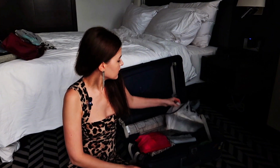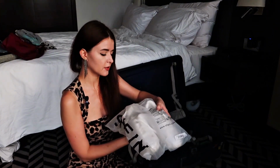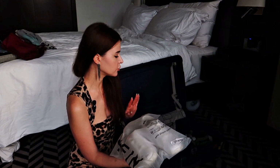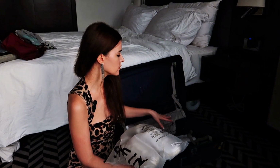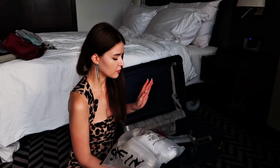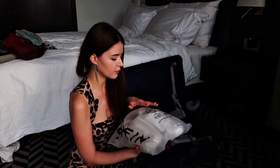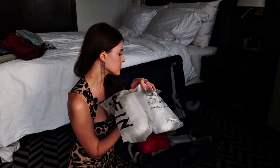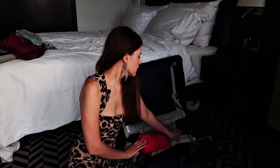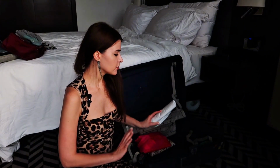Then these are my sneakers, and of course I would pack everything in bags. I saw some crew packing their shoes without anything, they just put them in the suitcase. Honestly, I really don't understand when people do this. I've seen a lot of packing videos and people just throw their shoes, and then they even throw in the toothbrush, and I cannot do that. So all my shoes would be packed, and I would have spare plastic bags in case my shoes get dirty or something.